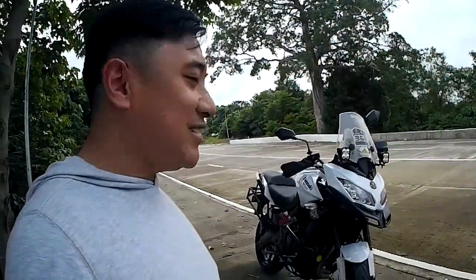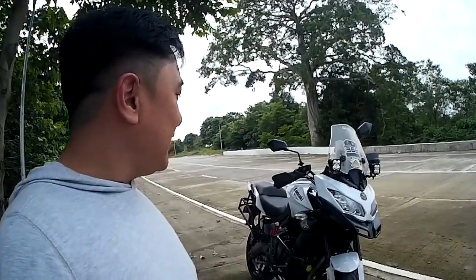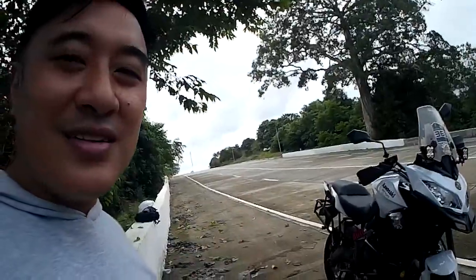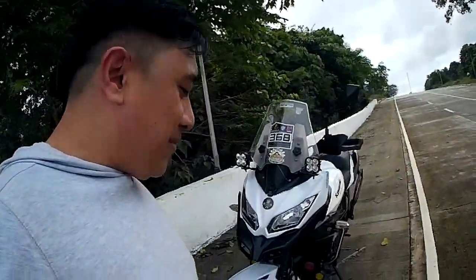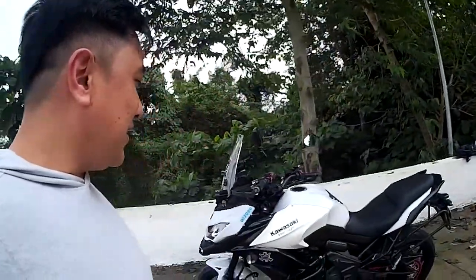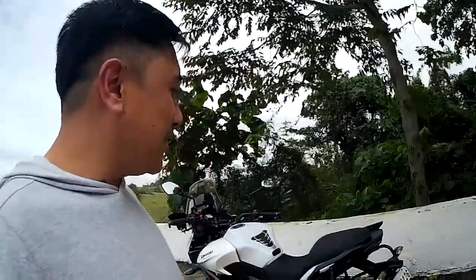Siyempre, lahat ng Versys na nakikita natin, usually touring, maraming ilaw, may mga panniers, ganon. But maybe let's try to make it a bit more powerful, a bit better braking. Okay naman yung preno, but try natin i-improve hanggat sa kaya natin. Let's make it lighter, let's make it look cooler, and of course lose a lot of weight.